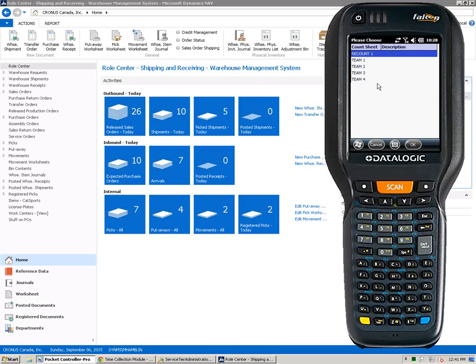A count sheet could be 100 pages long if you're doing a paper-based count, so it supports both paper-based and barcoded inventory counts, or a mixed mode. So you could have some people scanning barcodes and other people doing handwritten counts on the same inventory count. But generally, I'm on team 1, so I'm going to bring up that count sheet, and I may have scanned things into this previously.